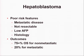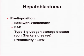The poor risk features, again, are if this has spread, if it's not resectable, or if that AFP is low, which is a poor prognostic finding. And then again, there are histologic features that pathologists can tell us under the microscope. For patients where this hasn't spread, there is 75% overall survival, so not too bad. And then again, if it is metastatic, that drops significantly. Predisposition syndromes for this: Beckwith-Wiedemann again comes up here as an overgrowth syndrome.